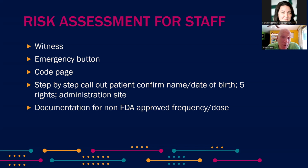Should any situation present itself, you want to make sure that you have a direct line to emergency services that are going to come real quickly here. Same thing for having some kind of code you can page on the overhead speaker, so folks know that there is an imminent threat. Follow your emergency procedures, whether it's to evacuate the building, call 911, whatever may be warranted in your plan there. Let's see, risk assessment for staff.